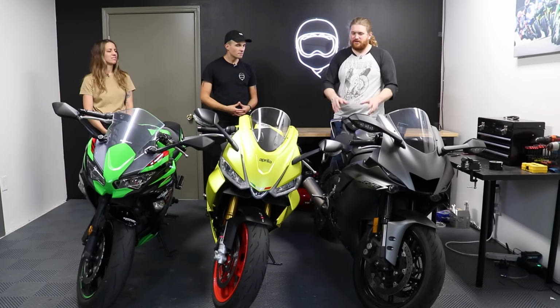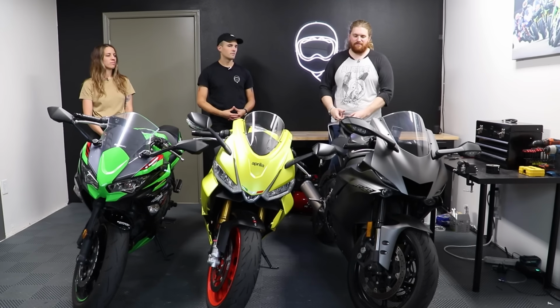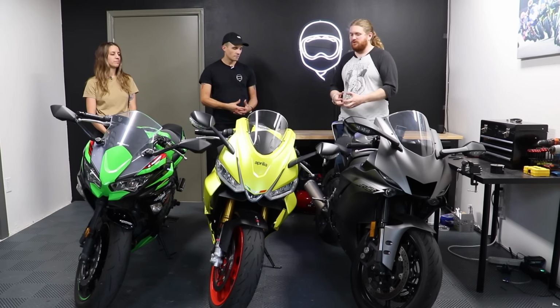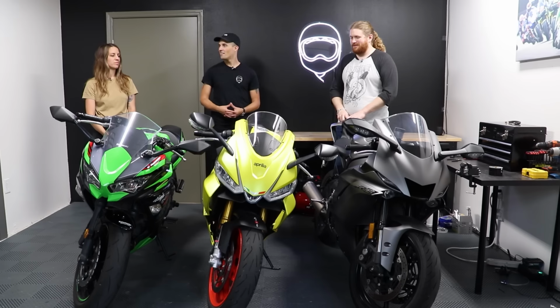extreme. The seating position is too aggressive for me. The fact that you gotta keep the engine on the boil all the time is too aggressive for me. It's very clear that this is just a race bike. Yep. They put lights on it and sold it to you for some reason. Yeah. So, I mean, it's ridiculous.